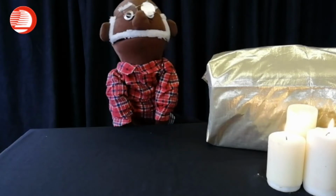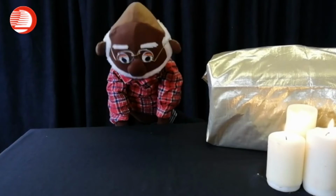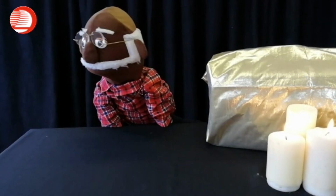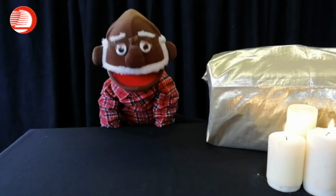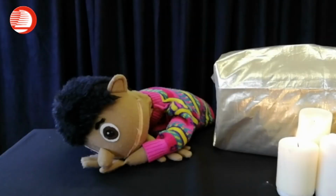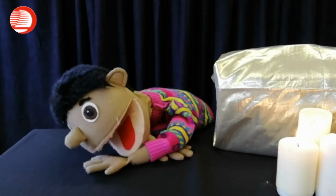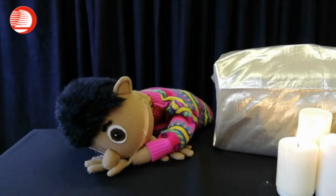Now, Eli the priest loved Samuel like his own son, and he took care of him at the temple as Samuel learnt to serve God. Where is young Samuel? I must tell him it's time for bed. Later that night, Samuel was lying fast asleep in the temple. Suddenly, he heard a voice.